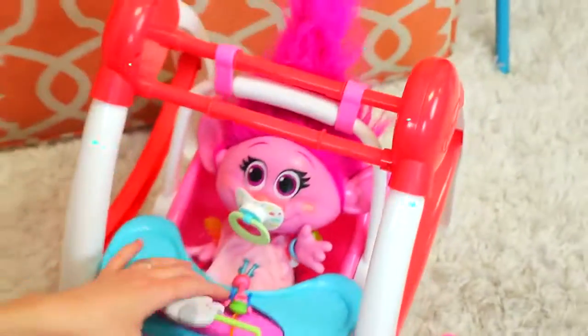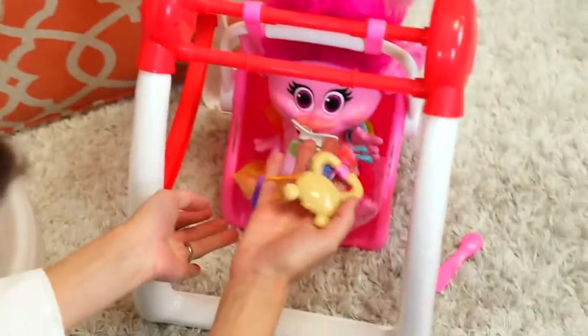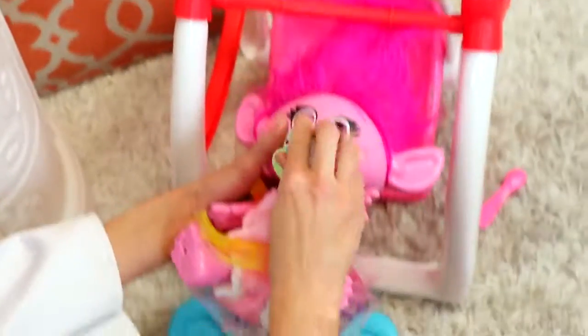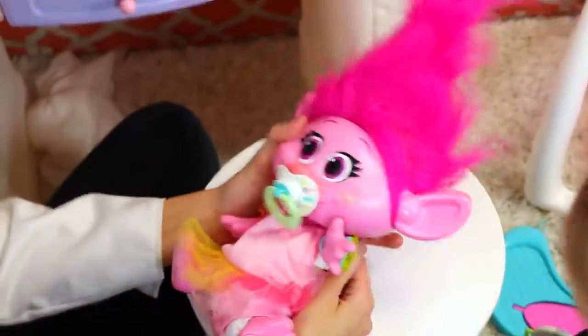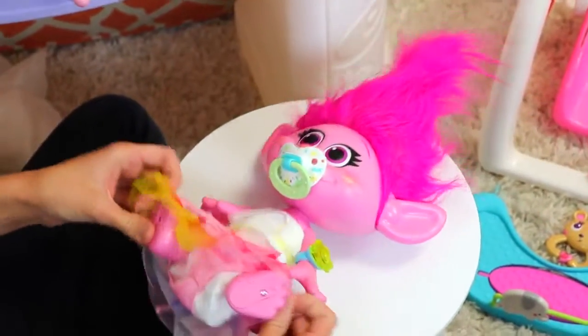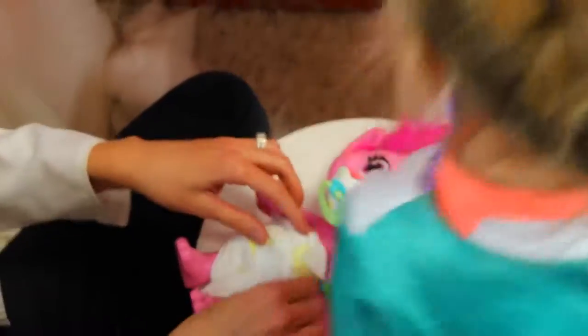Okay, let's check on baby Poppy, see if she's awake. Oh, baby Poppy's awake, so let's get her out. Oh, I think somebody put all these toys on her when she was sleeping. That's what woke her up. No. Did you do that? No. That makes her sleep. Oh, that helped her sleep? Okay, well, baby Poppy, we realized, had a surgery, and so she probably needs a bath to clean up a little bit. So, let's take off her dress.